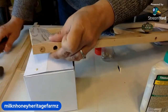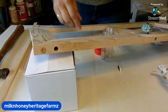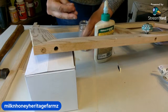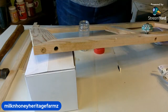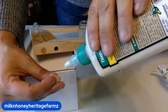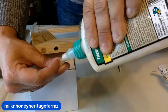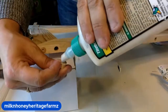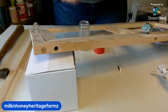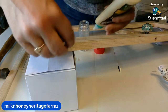You should use a rubber mallet, but I forgot to bring my rubber mallet in. So it's okay. You want to use a rubber mallet so you don't put dents in your wood. Okay, honestly, it's not me making gassy sounds. Come on. All right, so we're going to get this in.